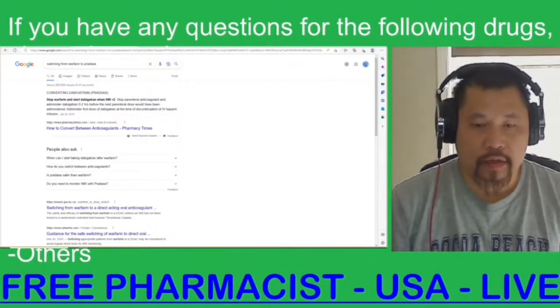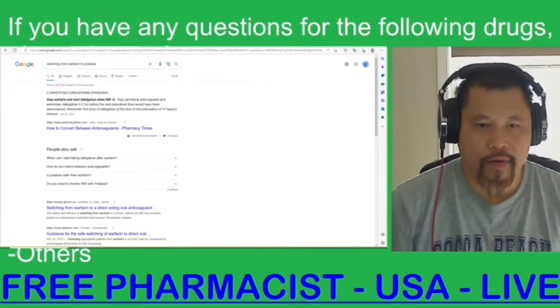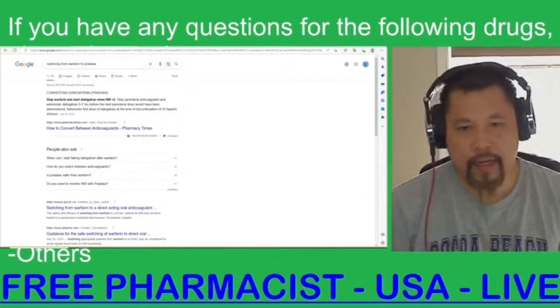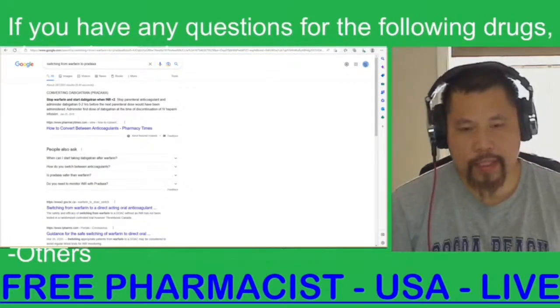So this is a general recommendation, but how do you apply it if you are in the hospital setting? If you work in the hospital, you might check INR daily. So when INR is less than 2, then you start Pradaxa on the same schedule as the warfarin. And Pradaxa is a twice a day dose. You take one capsule twice a day.